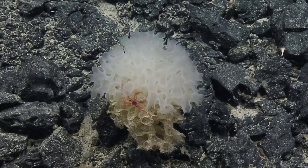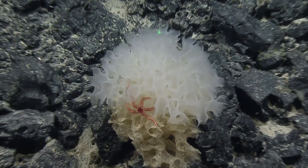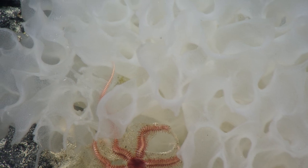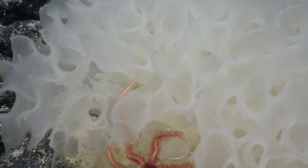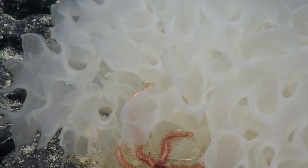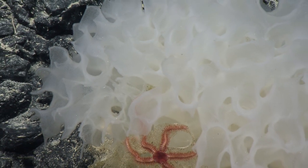You guys let me know if that's out of focus. That's a great shot. Thank you. I can't tell. Maybe if I zoom all the way in, I can. There you go. Coming out. Trying to come out. There it goes.